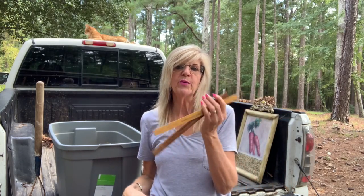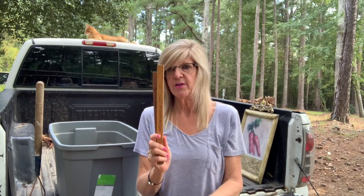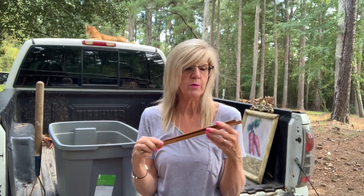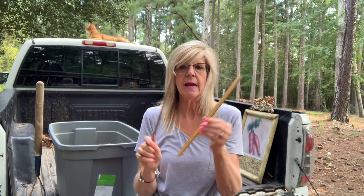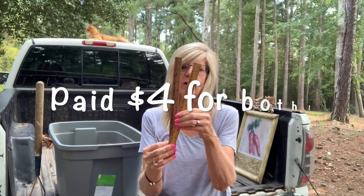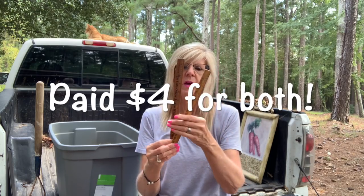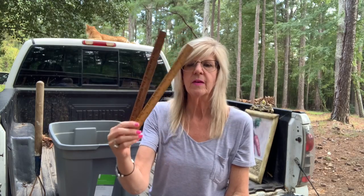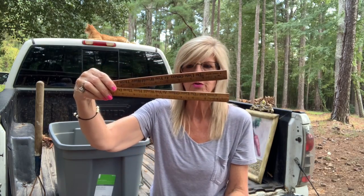These two items here were the first two items I bought when I entered the yard sale. There was a vendor there that had a lot of primitive type tools, and y'all know I love gardening tools, kitchen utensils, just primitive, just about anything. And he had these rulers, and I see a lot of people staging and putting old rulers in their home decor, and I think these right here add such a special touch.